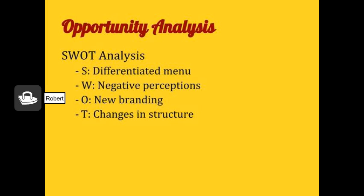Some of their other strengths include a strong reputation among their customers as well as a more affluent customer base. They also have over 150 stores across America, as well as a new company that is willing to invest financially, as well as rebrand and rebuild the company.